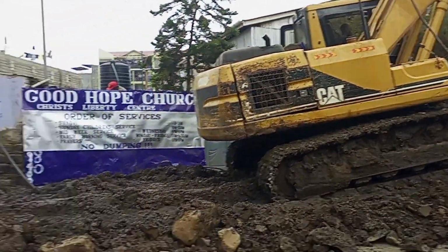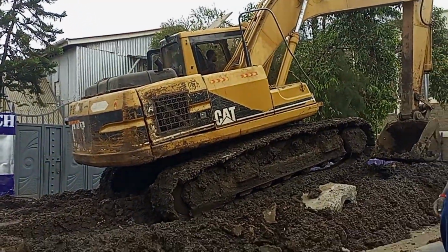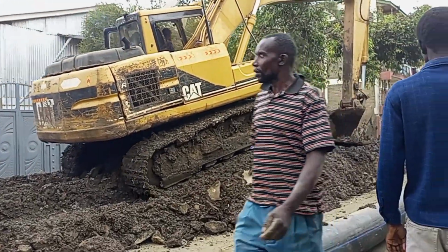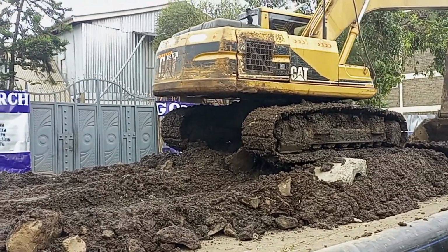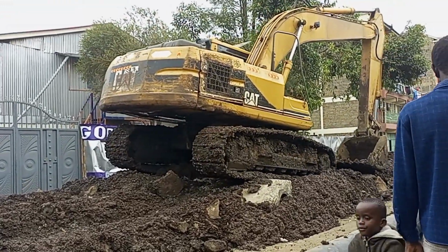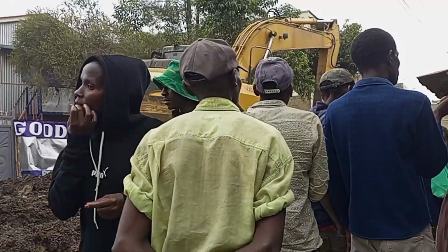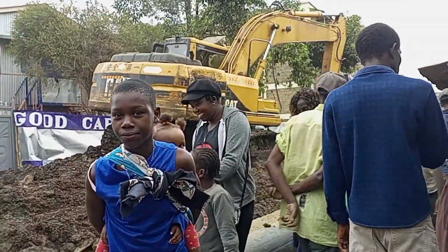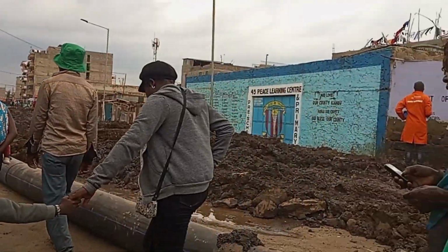So it was amazing to see this excavator doing all these things. It was multitasking, and I thought, should I go back to school and do this course, because I see some ladies doing this job so very well. I have two friends, and their job is so amazing.